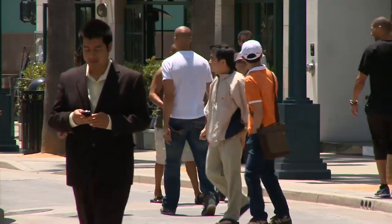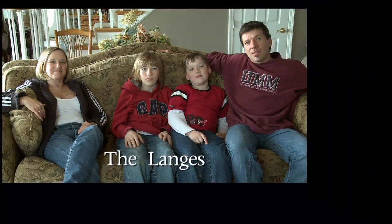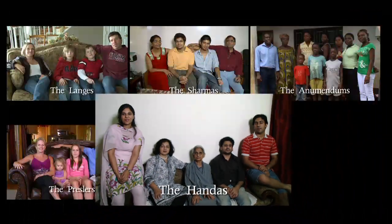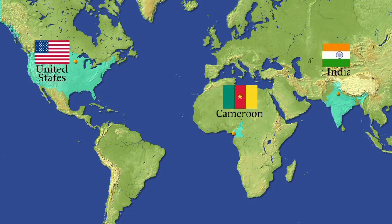Our carbon footprint. It's the amount of greenhouse gases we humans release to the atmosphere, and a lot of it comes from our energy use. Let's meet 6 families from 3 countries in very different parts of the world. All use energy and all have a carbon footprint. 6 families, 3 countries. What do their carbon footprints look like?